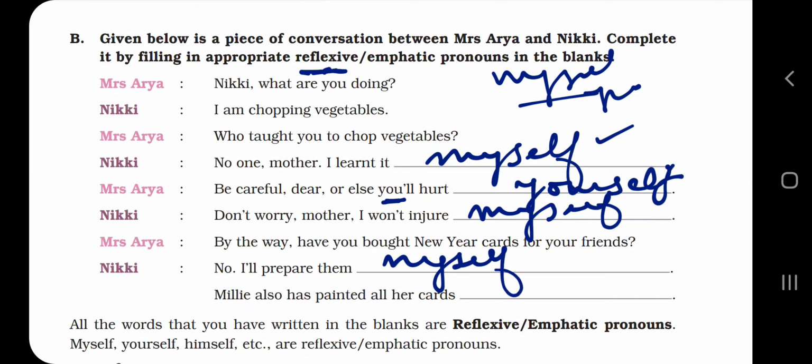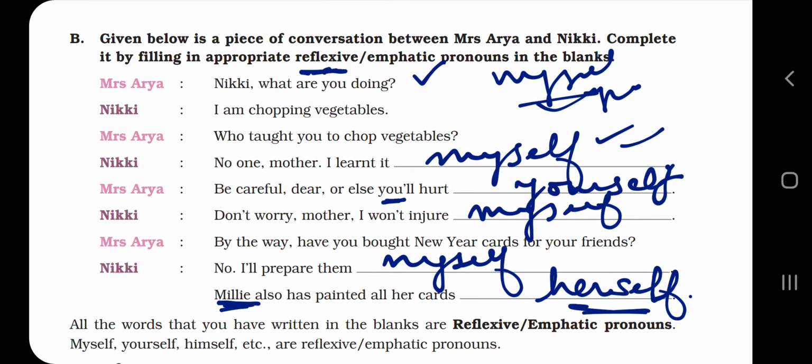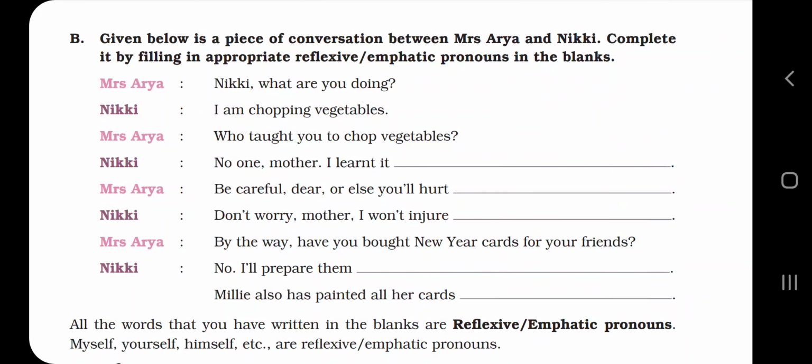Millie also has painted all her cards. Now Millie, here it is emphatic. Millie also has painted all her cards herself. क्योंकि Millie is feminine gender, so this pronoun is used here. So all the words that you have written in the blanks, these are myself, yourself, herself, all these are reflexive or emphatic pronouns. Okay, so this you have studied in previous class also. Now let's move to the next part.